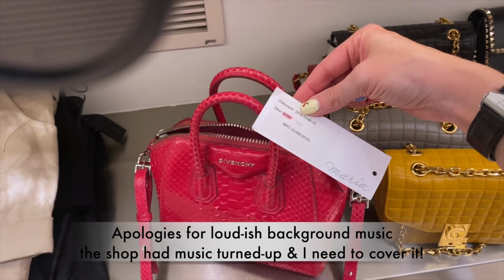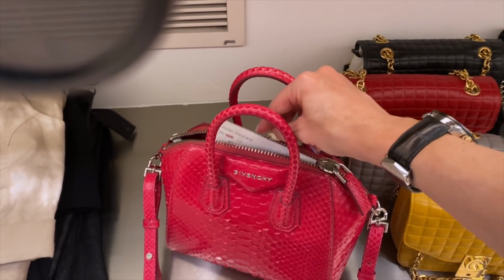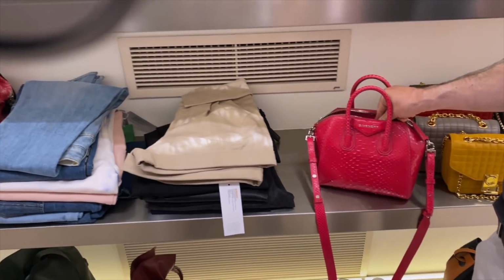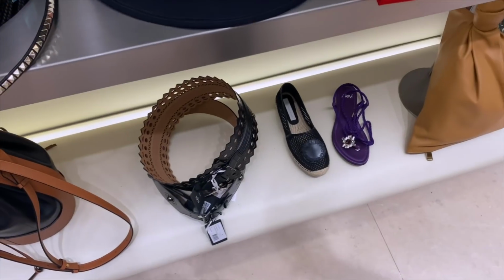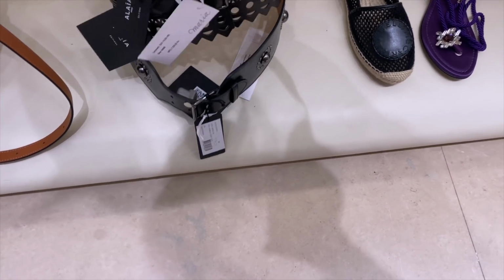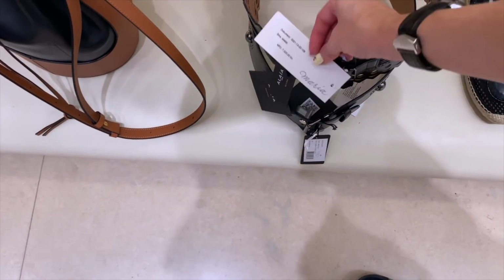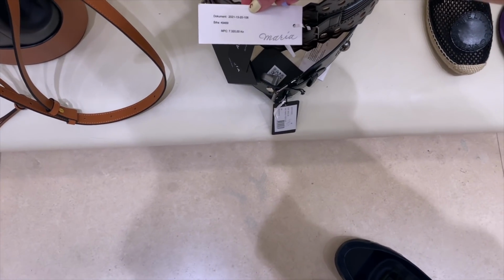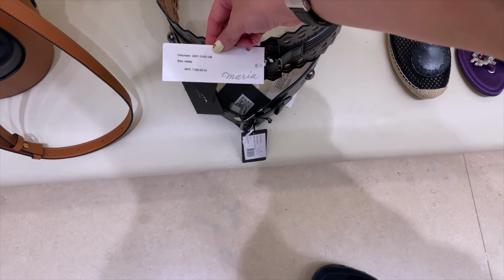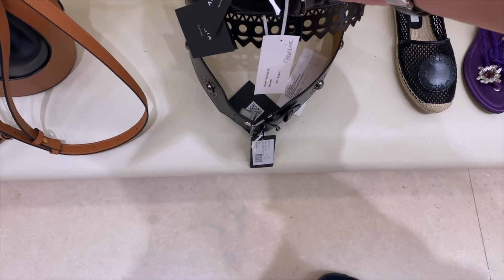Is that it? 23,000 in krona, in Croatian, which I don't know how much that is. No way! A lyre belt. The sales, you wouldn't get this in the UK. How much is this? 7,000. That's about, God, that's about £700, I think. These are like over 1,000.